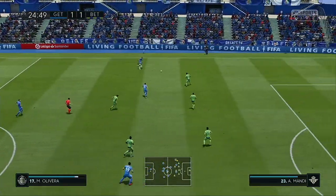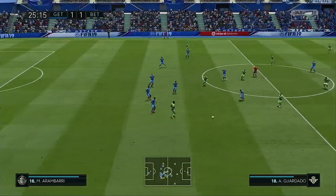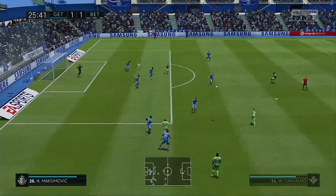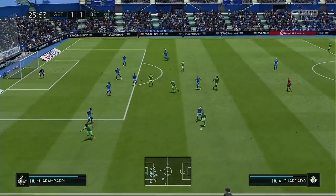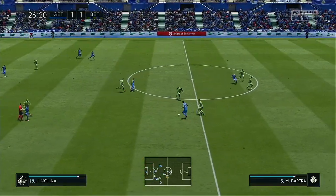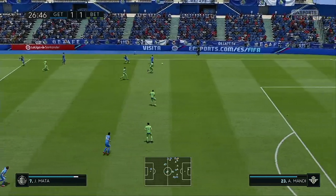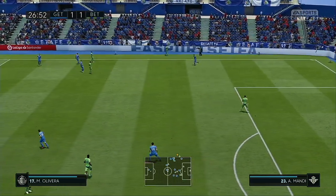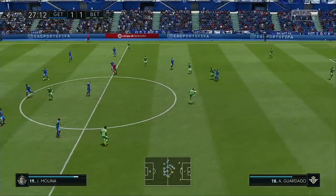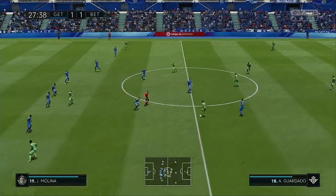Bruno. We've given it straight to the opposition. Guardado working hard just to see maybe a sight of goal. Got the opposition backpedaling a little bit. Guardado. Bit of keep ball going on here. Defender blocks the cross. Molina. He's spotted a teammate and he's got the technique as well as the vision to switch the play. Here's Alonso. Mandy. Canales. Carvalho. Guardado.